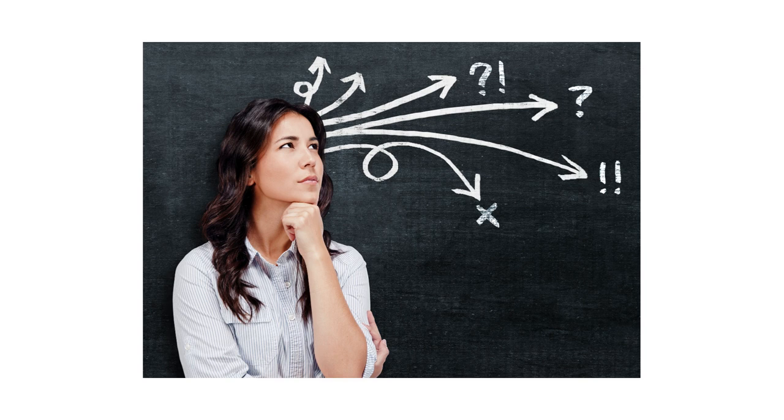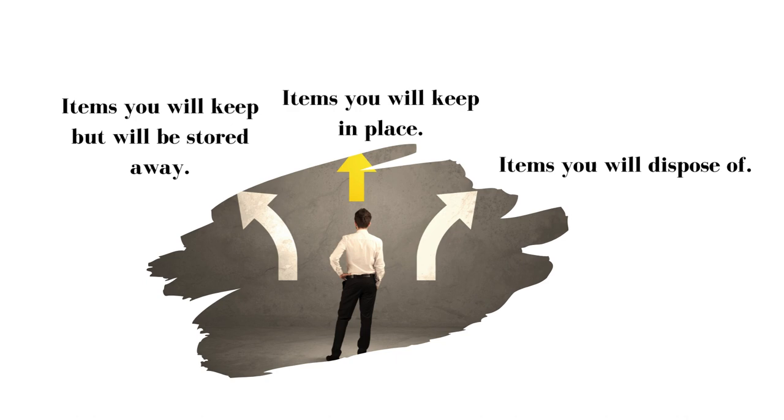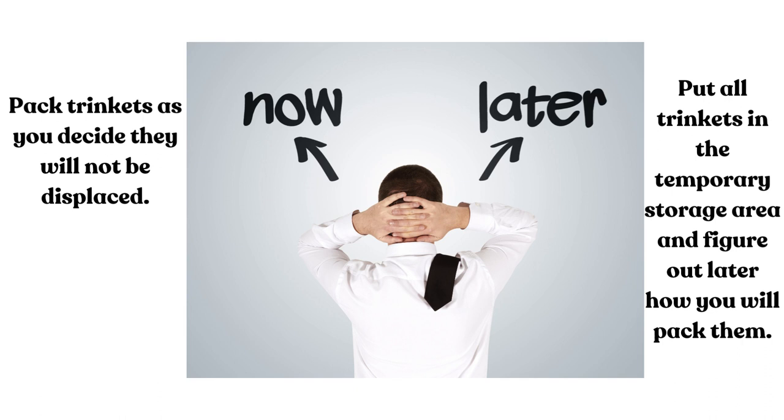You will have to decide how you will handle small items that will move with you, but will no longer be displayed in that room in that house. You can pack them as you go from room to room, or you can set them aside in your designated storage area for packing at a later time. After all, you are downsizing, and you will have to rearrange where all your belongings go, more than likely, so you might as well put all the trinkets in the same box or boxes.